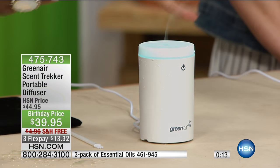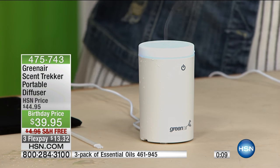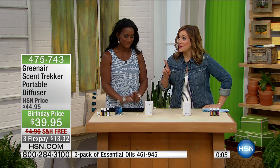It'll freshen the car. If you have dogs in the car, that scent that they can leave, or any of your pets, this is going to work so well for you. Any essential oil that you have at home, or if you want to pick up our configuration, it will work with all of them. It is beautiful. And a little bit of water. I wish you could smell this, by the way.